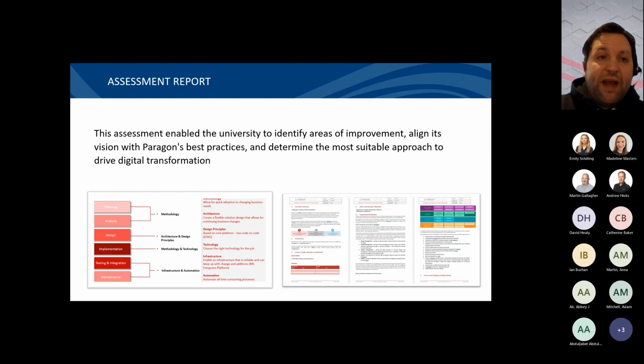So the assessment report enabled the university to identify those areas that need improvement, those recommendations that really counted, align its vision with Paragon's best practice, and really determine the best approach of what they would need to do next. And so we had some principles that we shared with them. It came out as what's known as the Paragon Framework Assessment Report, which has a number of chapters all broken down into the different areas of the Paragon Framework.